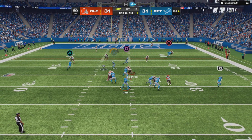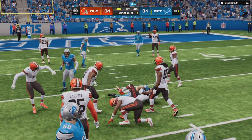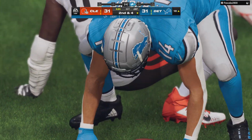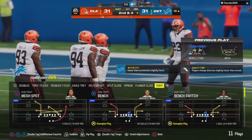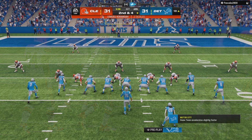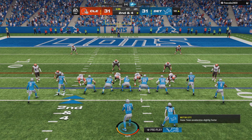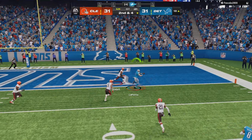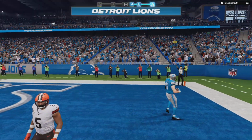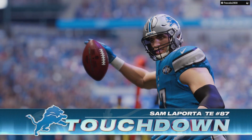Goff now looks to throw. And that'll be caught by St. Brown. Here now, second and 4 at the 18-yard line. Out of the gun, Goff. Touchdown.